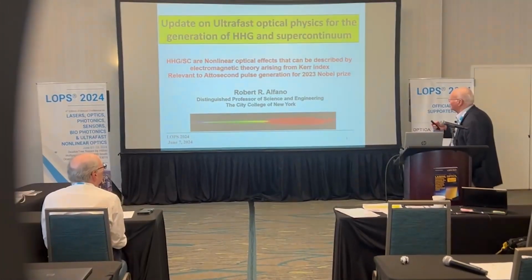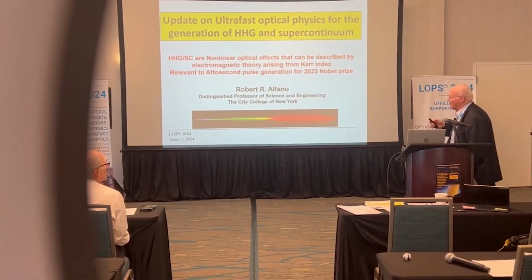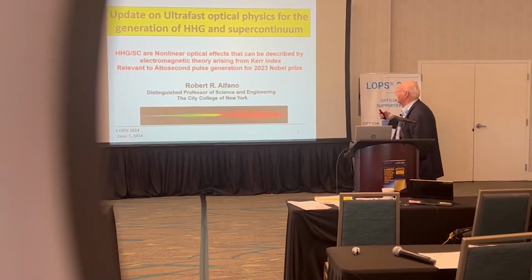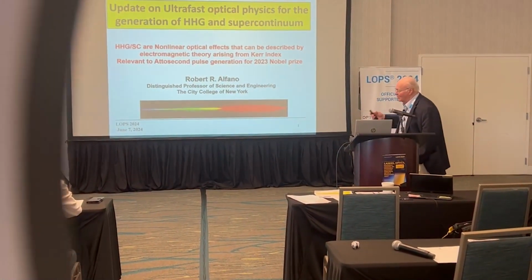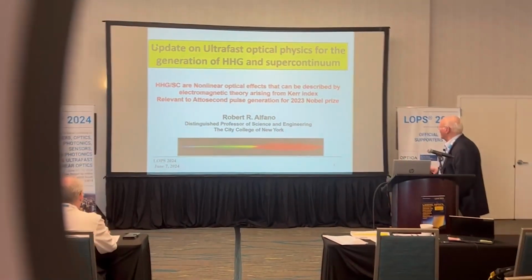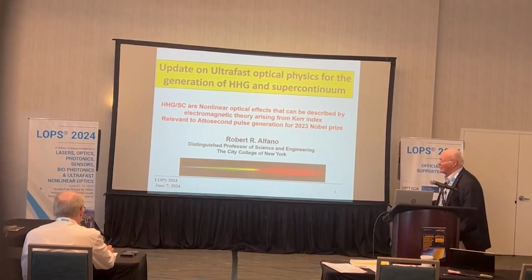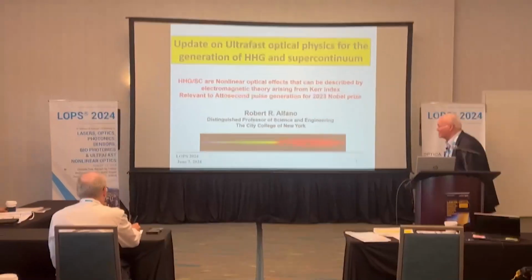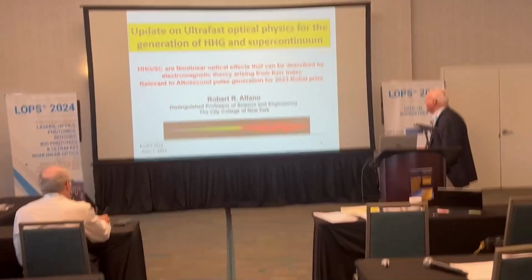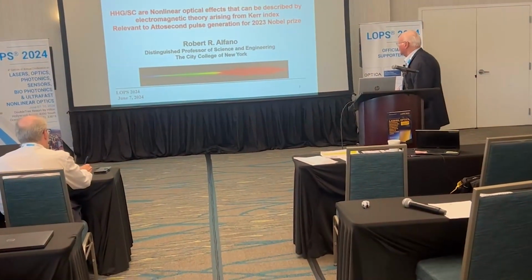It turns out the supercontinuum generates self-phase modulation, four-wave mixing, stimulated Raman, and also high harmonic generation. And high harmonic generation is essentially the key behind generating the ultrafast pulses in the attosecond range. And that led to the Nobel Prize last year.